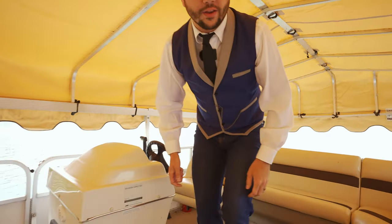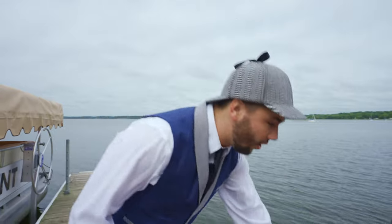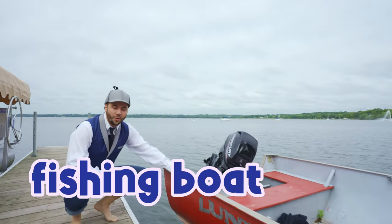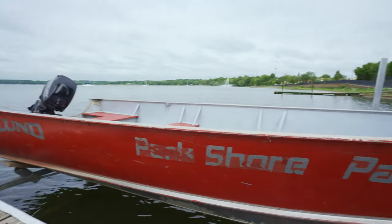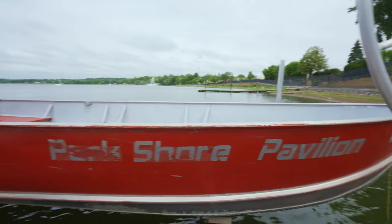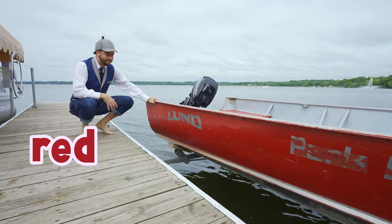All right, let's see what else we can find here. We'll jump down here. Whoa, look at this one. This is called a fishing boat. What do you think it's used for? Probably fishing, right? And what color is it? That's right, it's red, a red fishing boat.